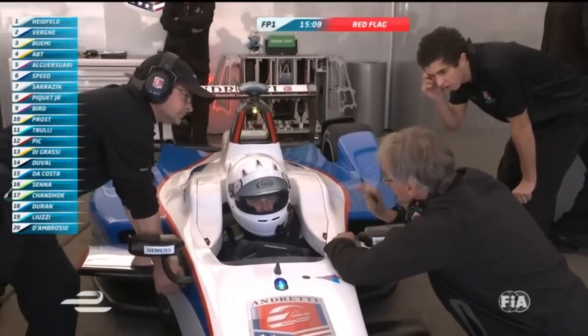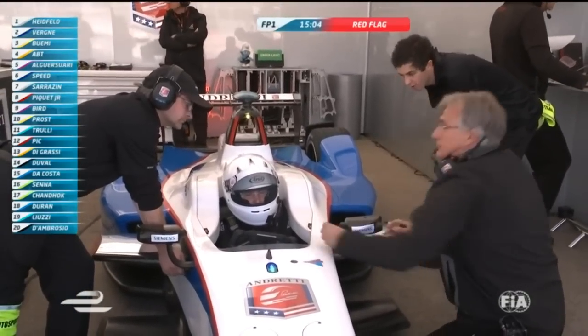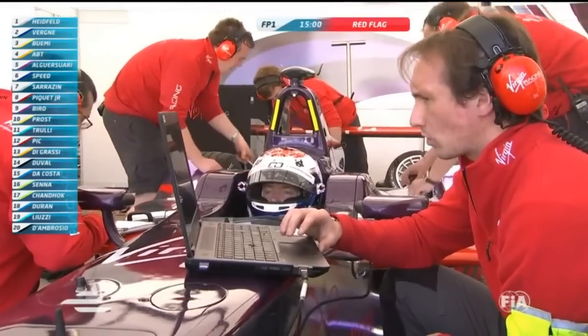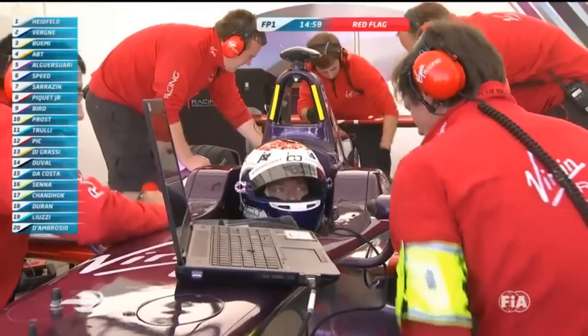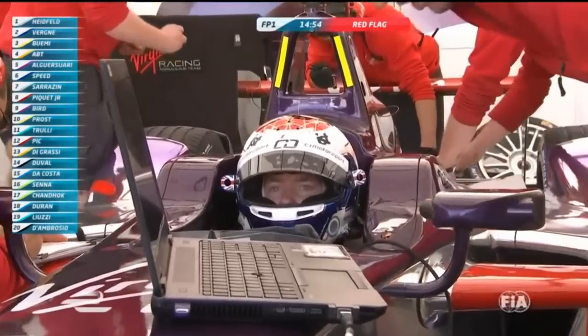15 minutes to go. We're under red flag conditions at the moment here at the first free practice session in Berlin, but the track certainly looks very wide and entertaining. We've already seen Lucas de Grassi have a spin down at turn number 6. And there is Sam Bird plugged in.